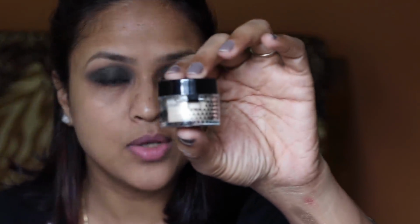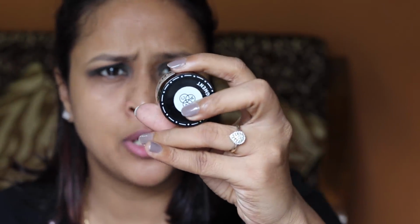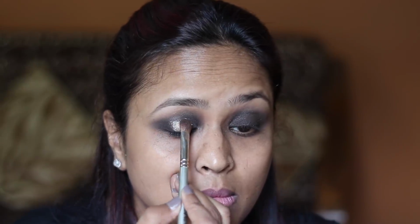So I have this gorgeous pigment from PAC Cosmetics. This is in shade number 2, Vanilla Extract, and it is like a dull gold. To stick the pigment on the eyelids, I'm going to use my lash glue. So this is an unbranded Chinese makeup brush, it was part of a brush set which I used earlier. The flat brush which I used is from Praline, and this brush is from Zoeva. Zoeva brushes are not available in India.